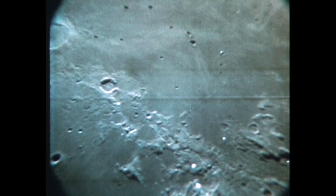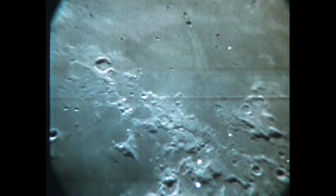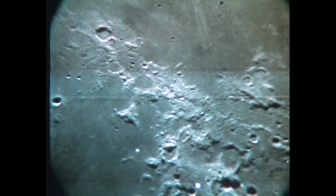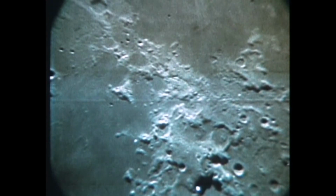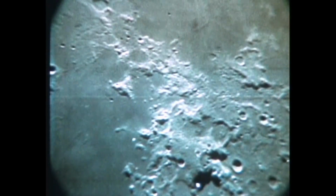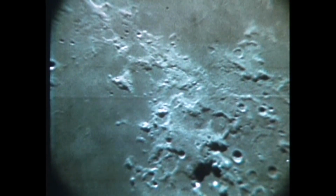Right. At these low sun angles, there's no trace of brown. It's now returned to a very gray appearance, and like the aqueous says, it has a look of plaster of Paris to it at this sun angle, which is completely lacking at higher sun angles. Roger.